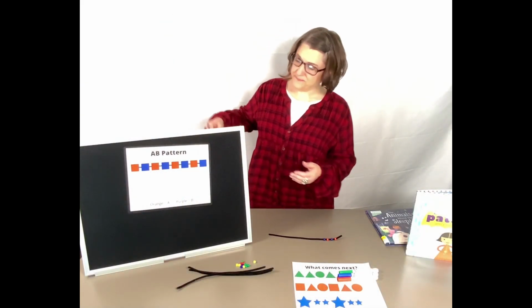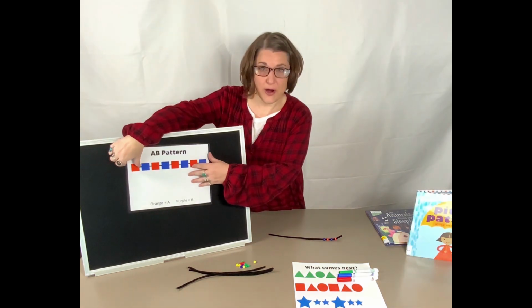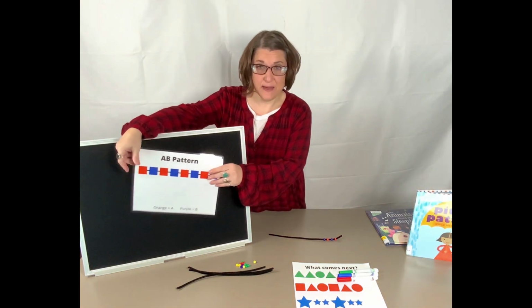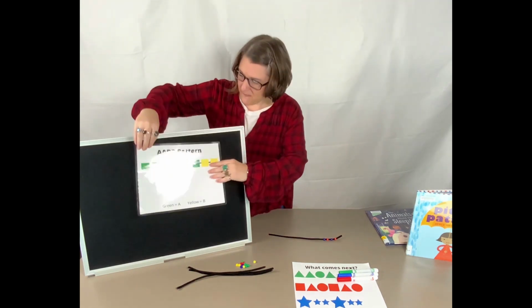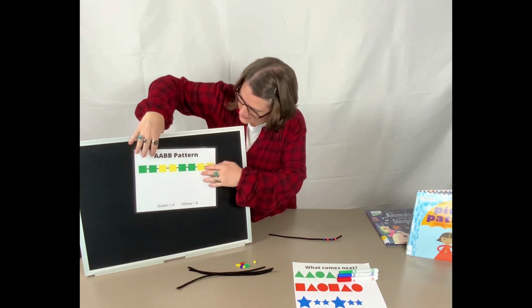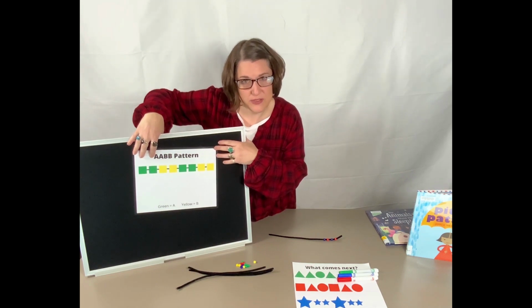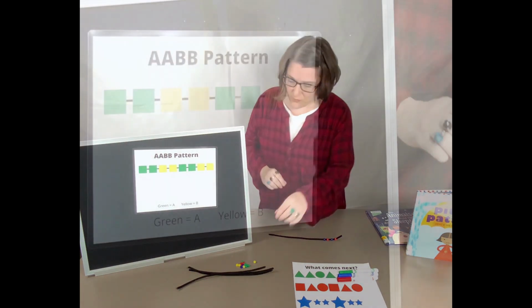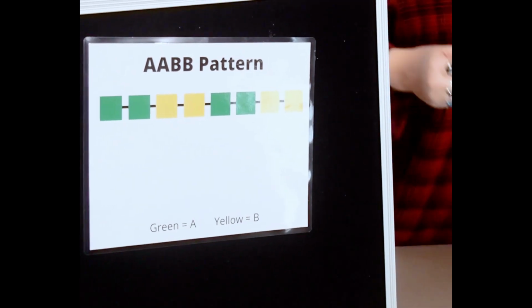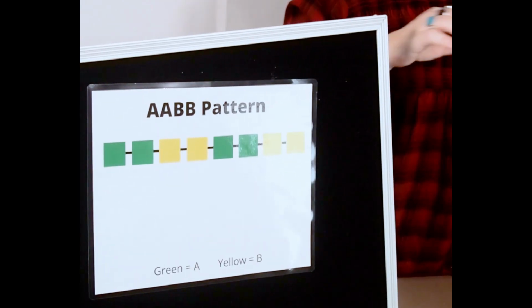What's another pattern? What about something a little harder, an A, A, B, B pattern? What would that look like? Well, it might look something like this. When I put that together, I thought it almost even looked like a train. What do you think? So let's see if we could do the same thing with an A, B, B pattern.